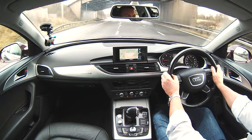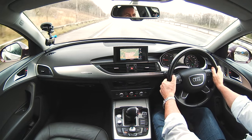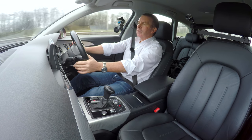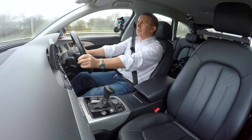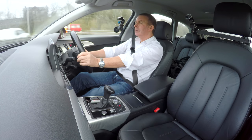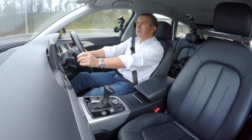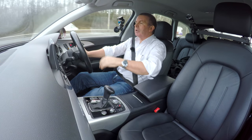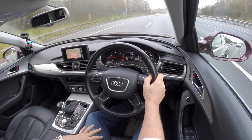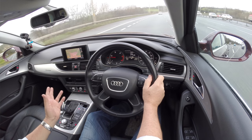About 1650 revs. Oh, actually, it's just crept over the 70 miles an hour there. We must have just been going uphill. That should take it to 70. 1600 revs. Engine's hardly doing any work, and we're a real big car, with plenty of space and luggage being powered up the motorway. Very quiet.